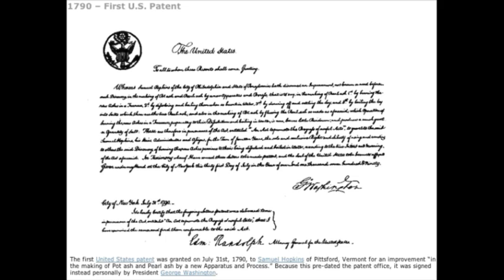Yeah, nice signature. Look at that nice script. Well, they didn't have Comic Sans, emoji or anything like that.